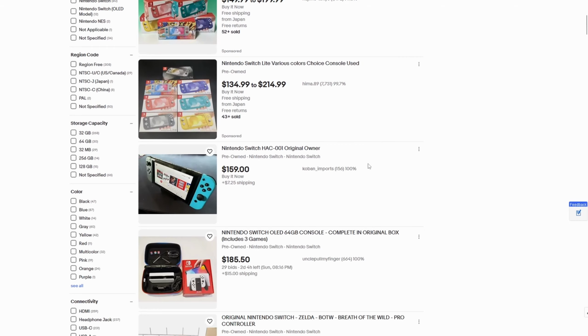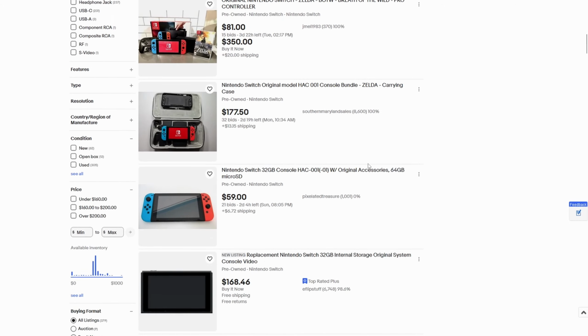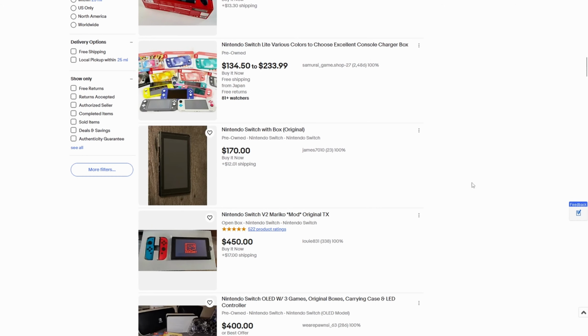But if you absolutely can't wait, I would recommend you go on eBay and find a version 1 moddable Switch. Those run for about $150 or so, and they should hold you over because they are easy to hack and relatively cheap. Alright, I think that's going to wrap it up for today. This thing is awesome, and I'm definitely going to be using this console all the time now.